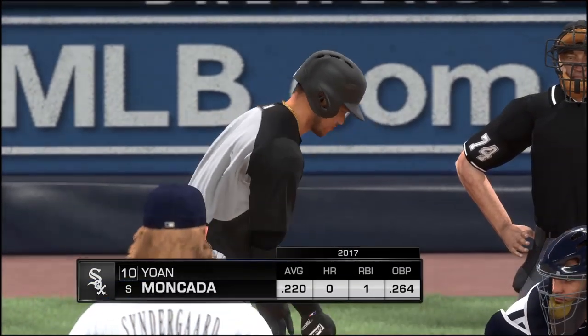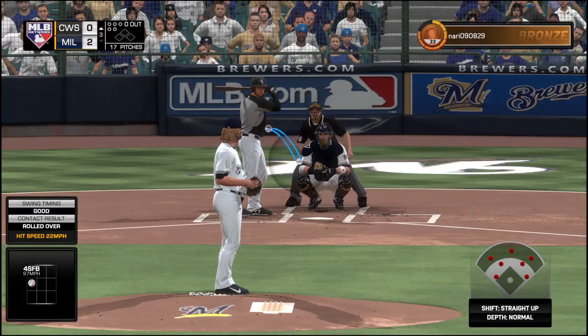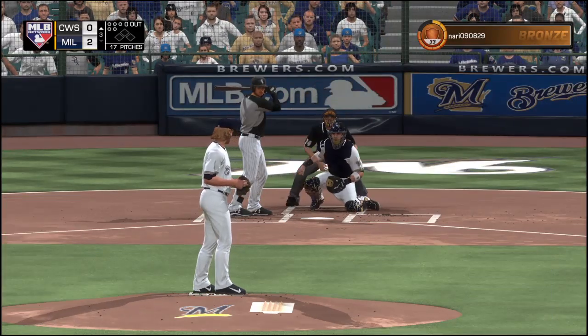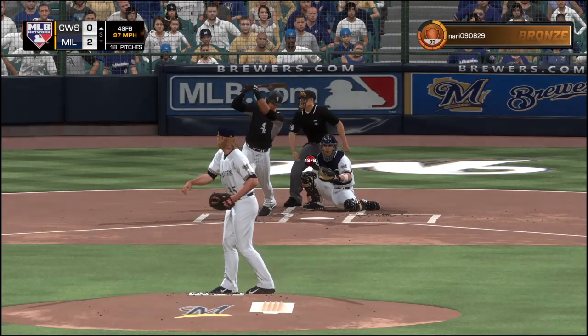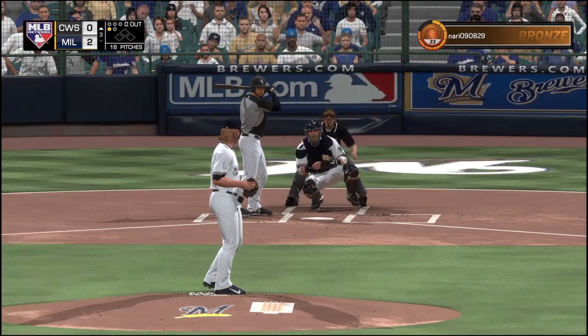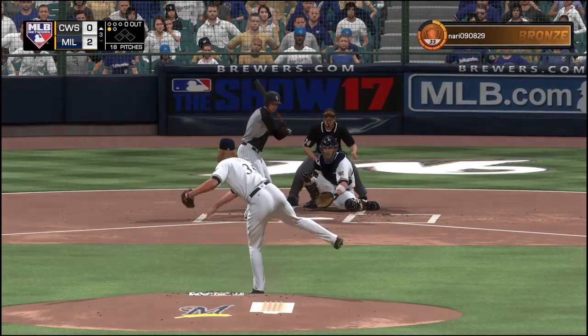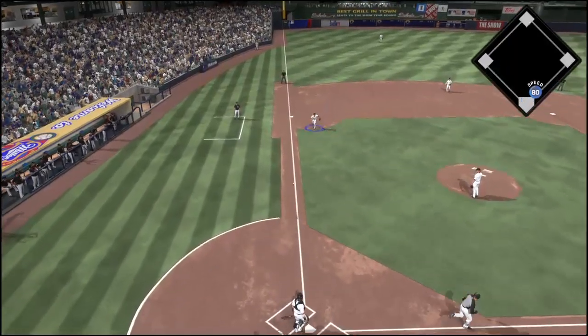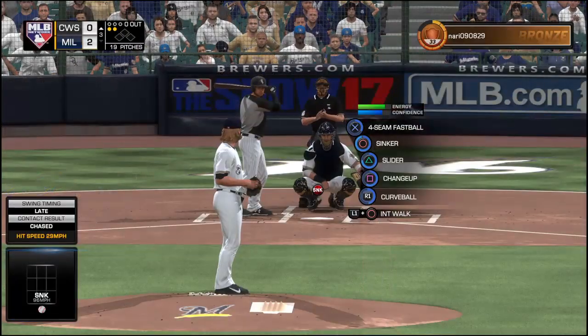Digging in, the switch hitter, Yoan Moncada. Not the shiniest of batting averages as he comes in hitting down in the .220s for the year. And that's cut on and missed. 0-1. It's a swinging bunt up the line, and he'll smartly just ensure that this stays a foul ball.